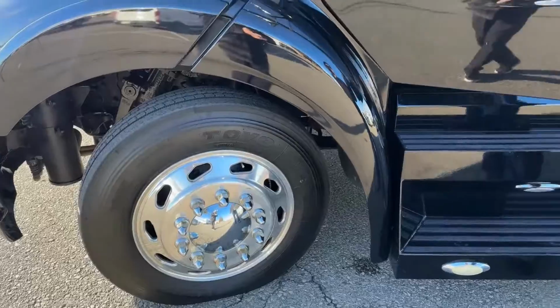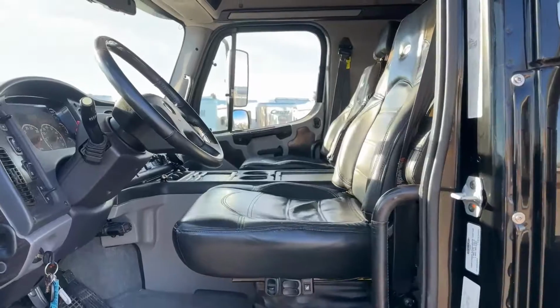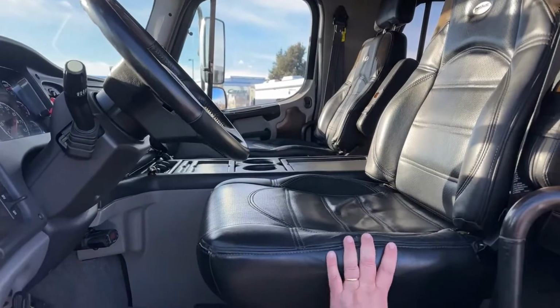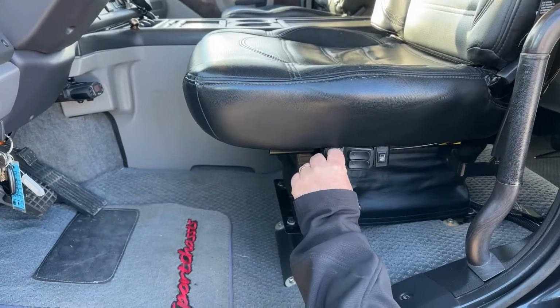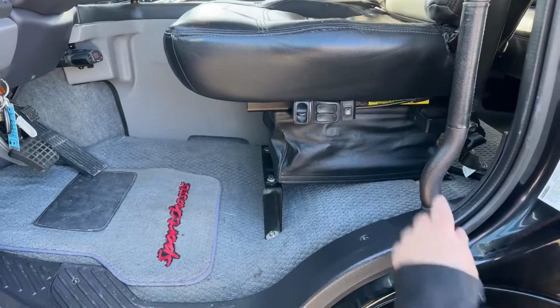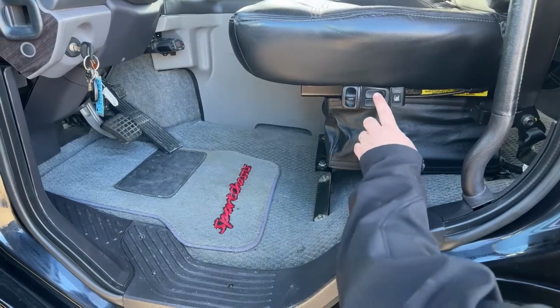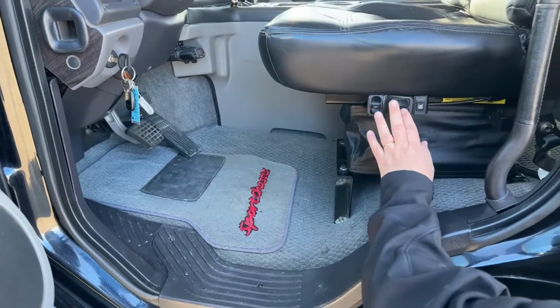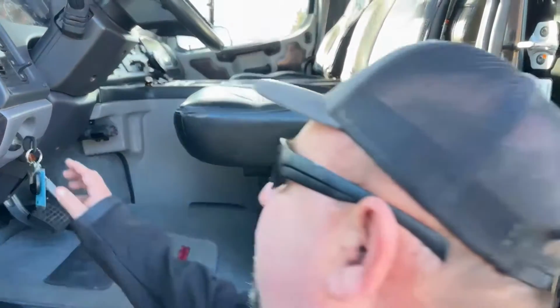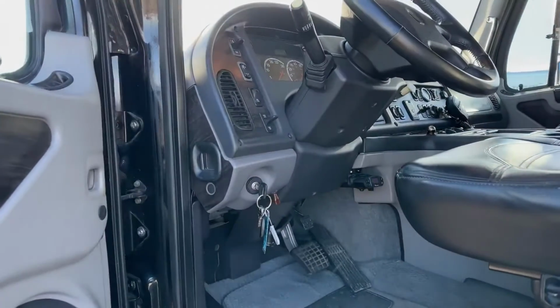As we take a look inside the driver's seat, the front seats are both air, and we can make those adjustments right here. In addition, they are both heated with this button here. You can adjust the air to the lumbar, which is in the back of the seat right here. Some things to note here: this is the cruise control. Right above that is the brightness for the lights on the dash.